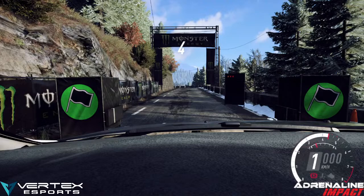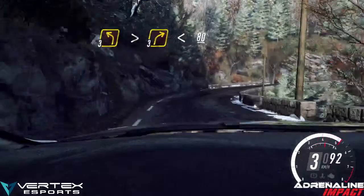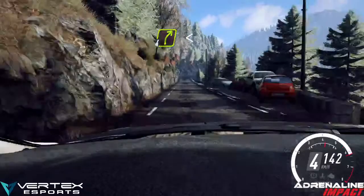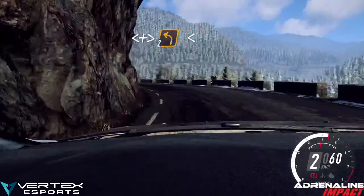5, 4, 3, 2, 1, go. 30, three left long, tightens, into three right long, opens, 80. Four left long, tightens, 50. Four right long, opens over crest, 100. Four right long, opens over crest, 80. Unseen, two left tightens. Opens long, tightens two long, opens into three right long.